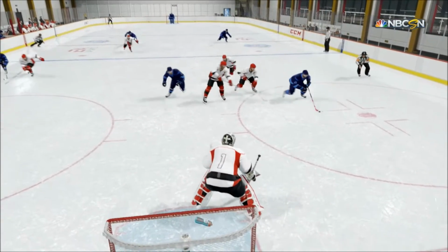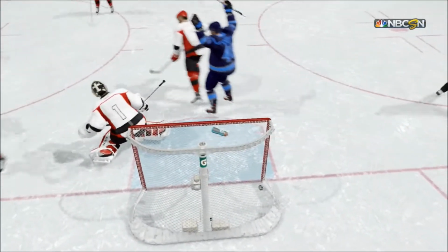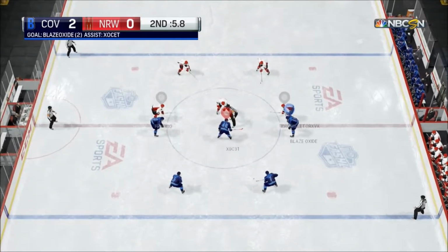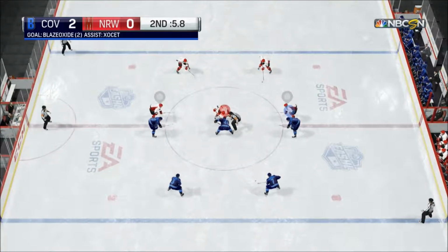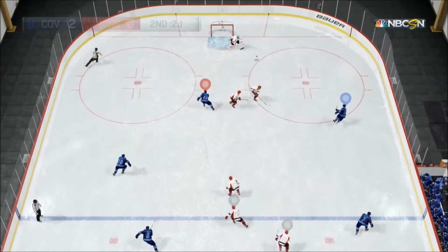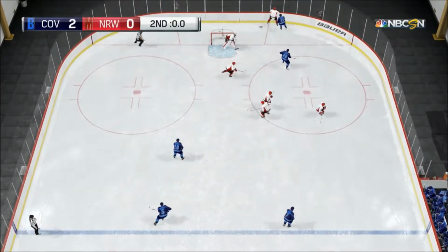The goaltender had no chance stopping that puck with the quick release. Carter's positioning is perfect. He's in the butterfly. It looks like he's got most of the net covered, but that is an outstanding shot. Face-off win, and now what will they do with it? Shoots one. Turned aside.